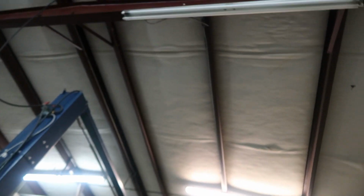All right, guys, you can't really see it in the shop because I have two lights in the ceiling that are out, that one and that one. But anyways, tell me what you guys think.